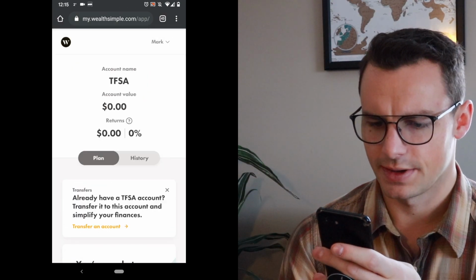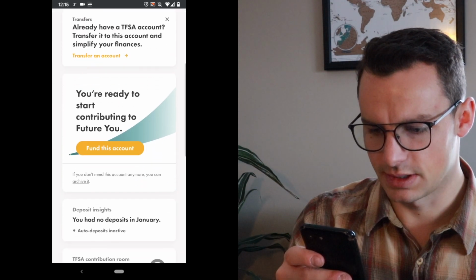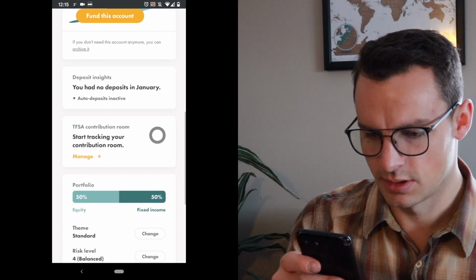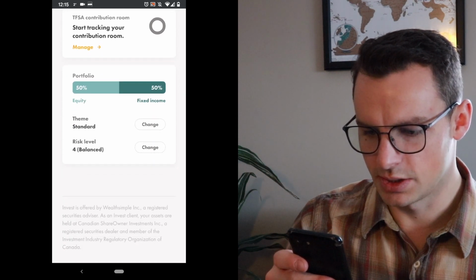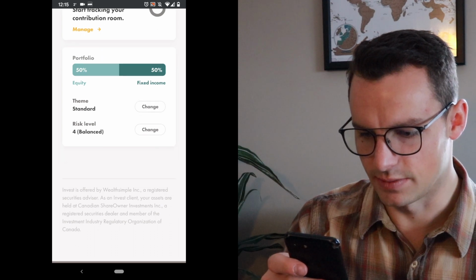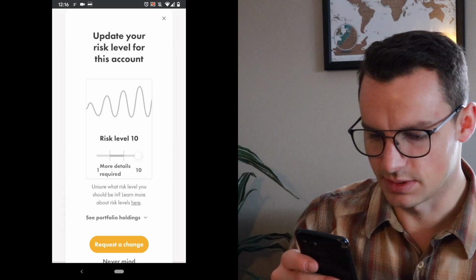So TFSA account value 0, returns 0 plan. You're ready to start contributing to your future. Fund this account, you'll know deposits in January. Start tracking your contribution room. Portfolio, I wonder how I change this portfolio. Theme, standard, risk level, balance, change it. Risk level, I'm gonna jack it all the way up. Let's see what that is.